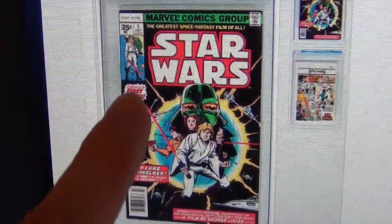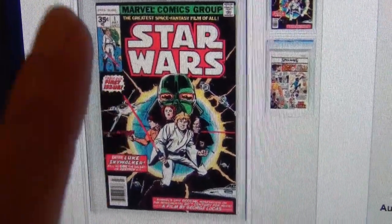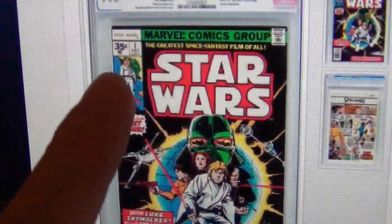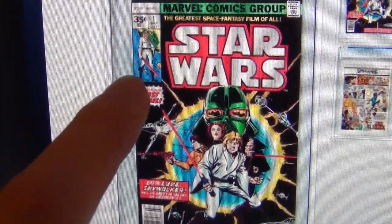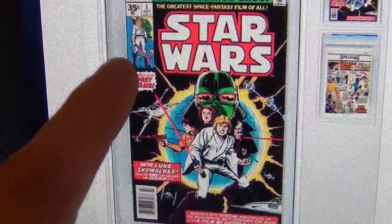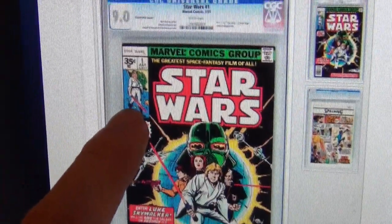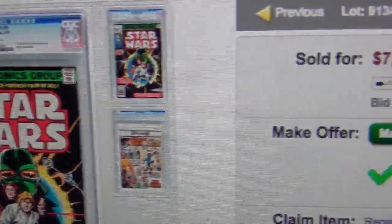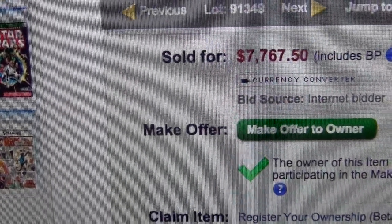Okay, this is one of the few highlights for Bronze. This is Star Wars #1, the 35 cents variant, a fairly rare book. I don't see that many copies around, and whenever they show up in any auction, it goes for crazy money. Here's a 9.0. Wow.